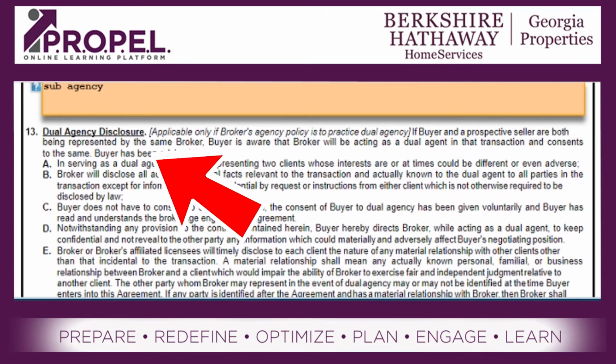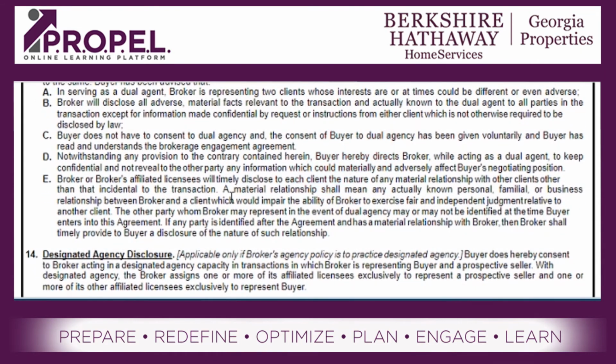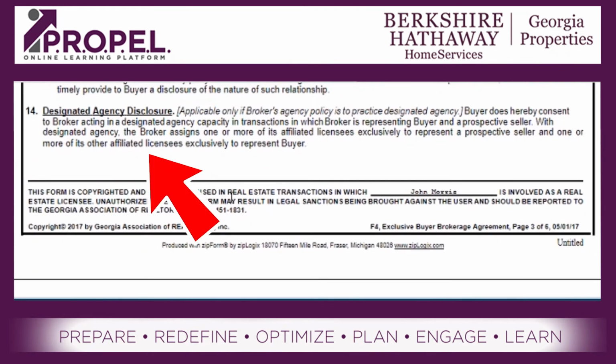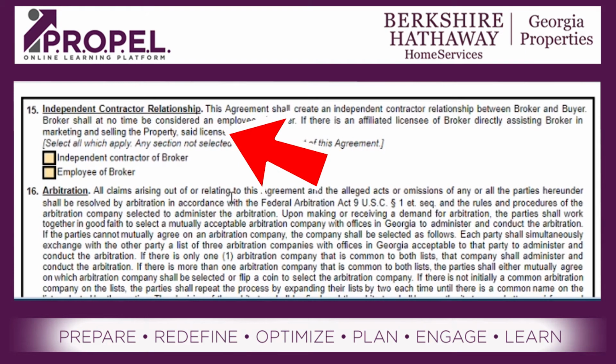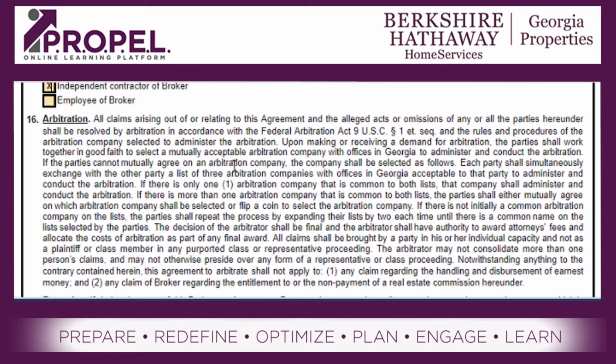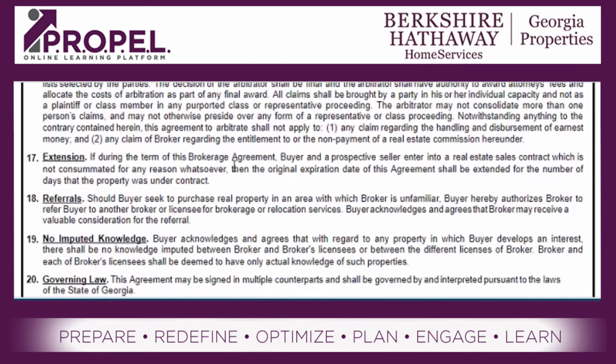Dual agency disclosure is basically the disclosure saying if you have a listing and you're representing a buyer, that you're disclosing that it could potentially be dual agency to that particular client. Designated agency is where it's both Berkshire Hathaway on both sides, however, could be two separate agents, which I'm sure you're aware of. Everybody knows that you're independent contractors of the brokerage, so certainly check the independent contractor box and go through that. The number 16 paragraph talks about arbitration if there are entity disputes.